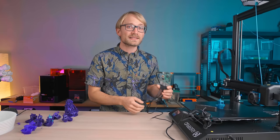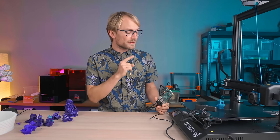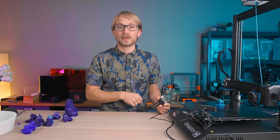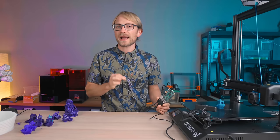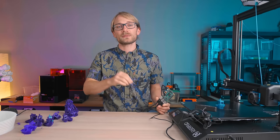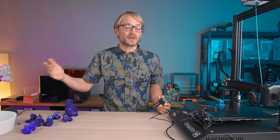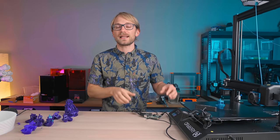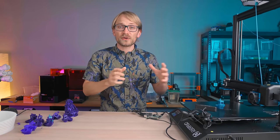So, Octoprint is actually a very good first step for that. It allows you to remote control a 3D printer from anywhere you have access to the same network that your printer's Raspberry Pi is on. But you still have to actively watch the webcam stream, and you can't leave the house or you're going to lose the connection. So, that is where the Spaghetti Detective comes in, and it promises to solve both those problems.